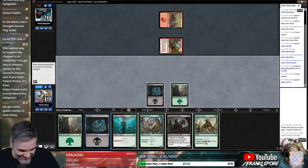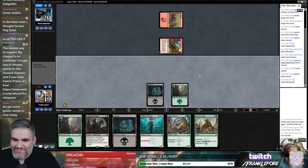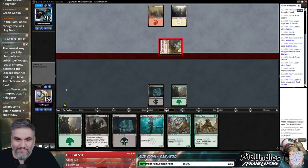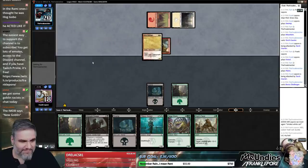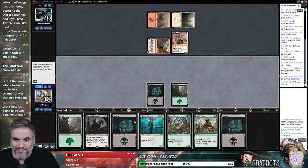We got some goblin races in chat. Oh, all goblins look the same, I bet. Okay. Typical. Hashtag not all goblins. The IMDb says new goblin. Yeah, because he never announced himself as the Green Goblin, so he's just a new goblin.